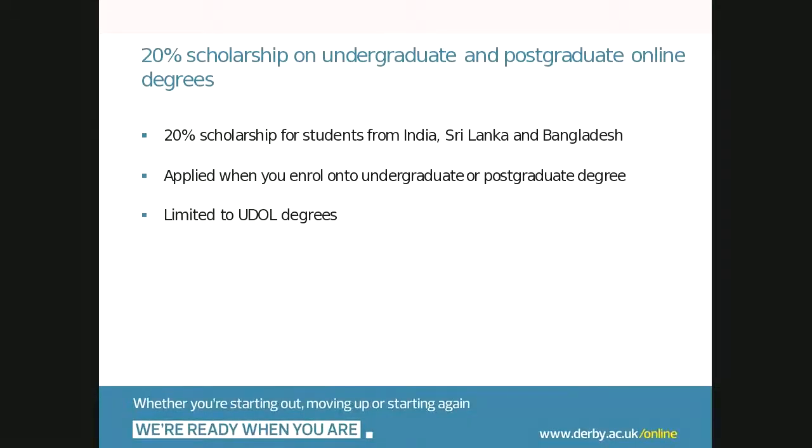Okay, so the 20% scholarship, yes, it's available, as I've said before, for students from India, Sri Lanka and Bangladesh. It's available on our online undergraduate and postgraduate degrees only. It does not apply to our on-campus degrees. And the 20% discount would be applied when you enroll onto one of the undergraduate or postgraduate degree courses, and it is limited to UDOL degrees.